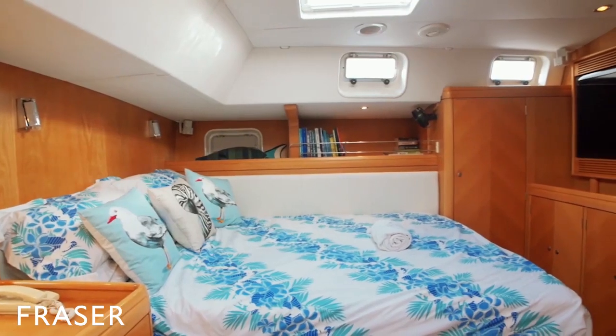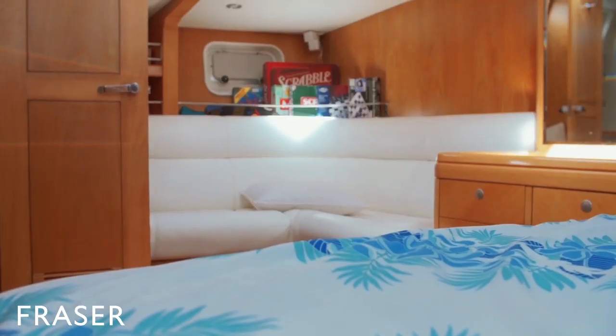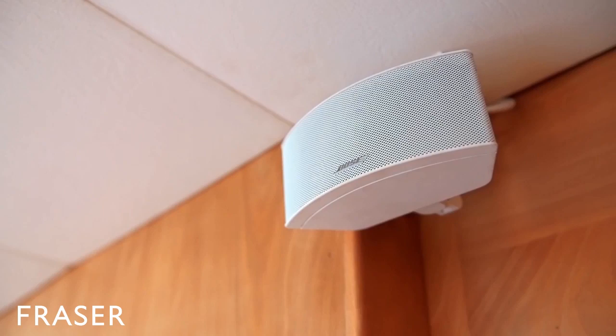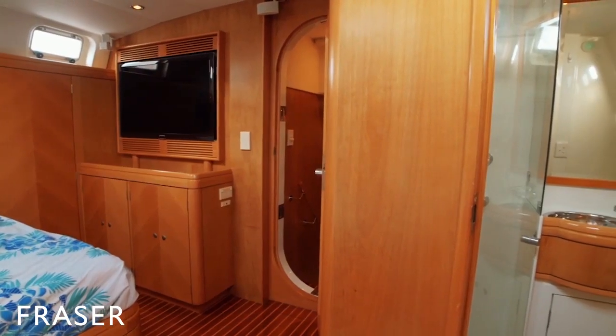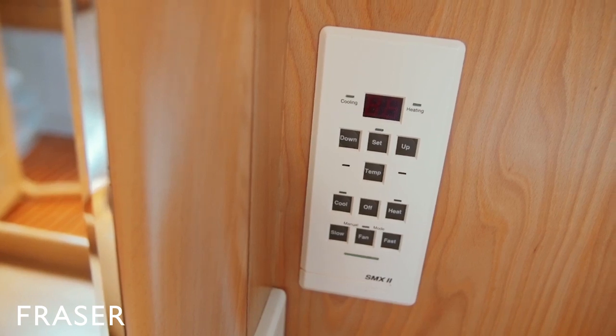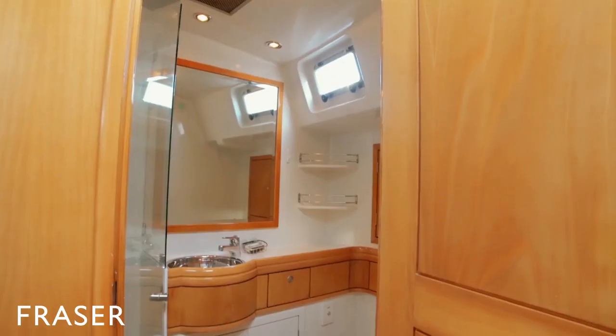Heading aft, pass through another watertight bulkhead, and you'll arrive in the spacious master suite. It has a queen-size bed, L-shaped white leather sofa, lots of space, and an entertainment system that will tempt you to be lazy and stay in bed. Of course, this is the best cabin on board and it has all the comforts of home to go with it: air conditioning, central heating, and an extra large toilet and shower.